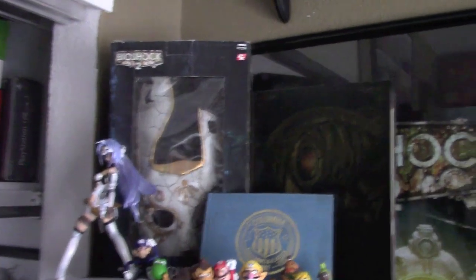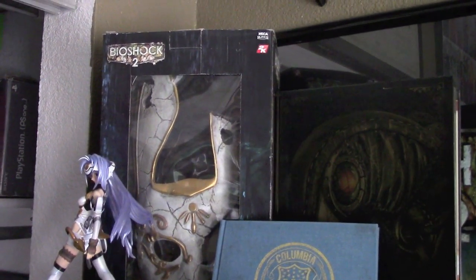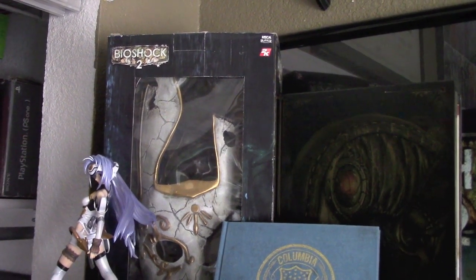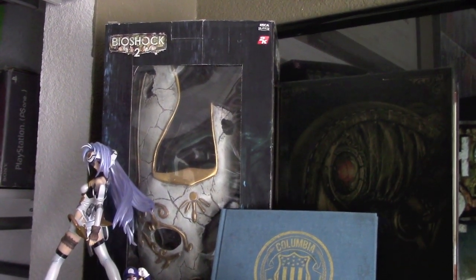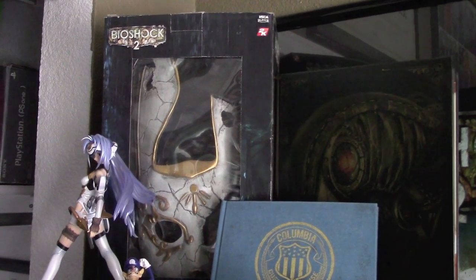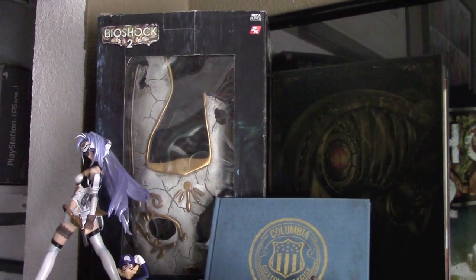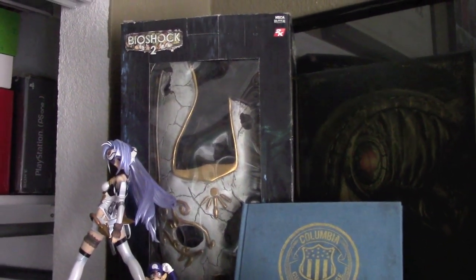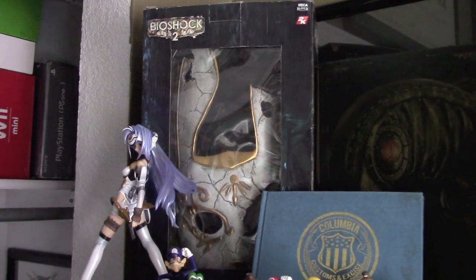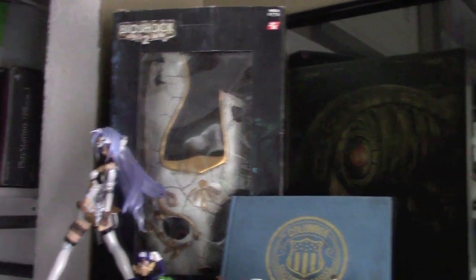Alright, up here we have the Bioshock 2 NECA. This is a combo pack that has the Bunny Splicer mask, which you can see right there, and on the other side it has Subject Omega, which is a prototype figure. I'll show you that figure in a little bit, as it's located somewhere else, and I don't feel like pulling that out and turning it around.